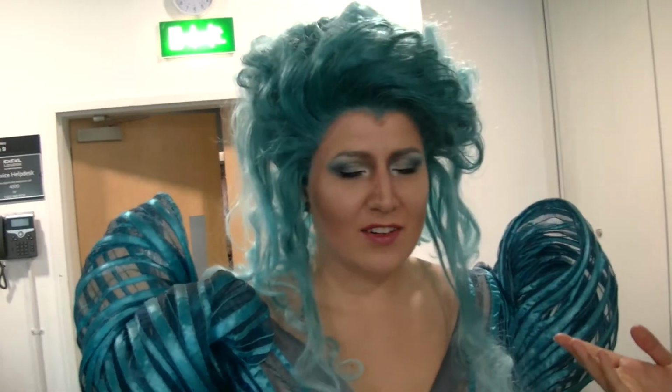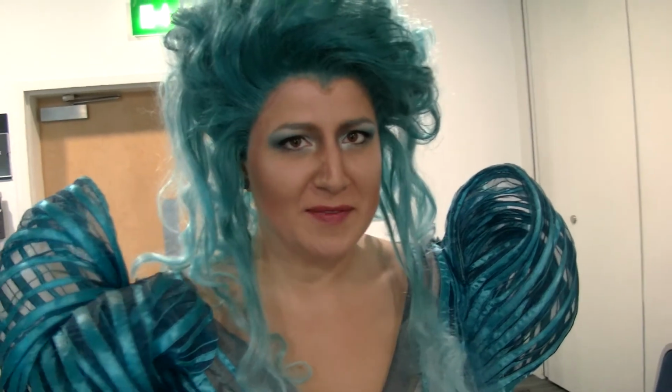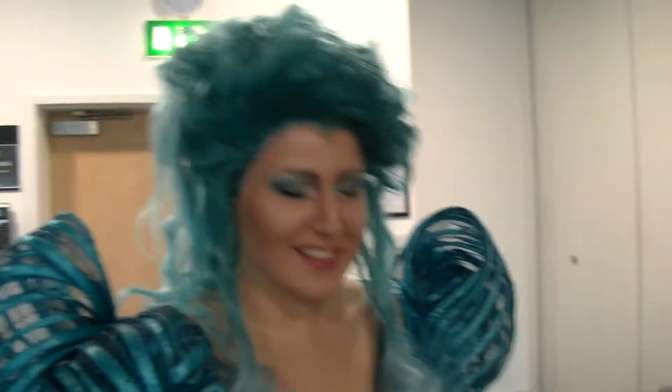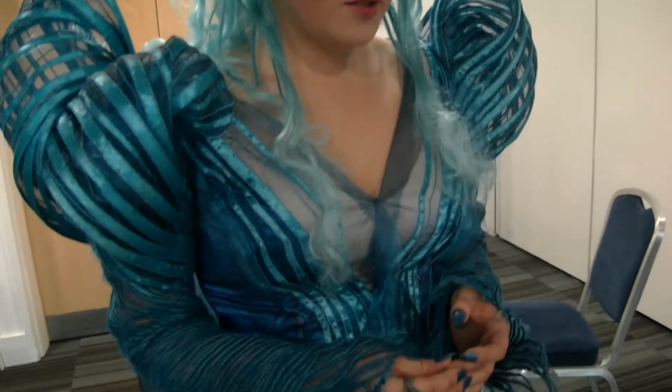So we're here with the... I'm Iconoclast, hello. I'm Zsófia Nagy from Budapest, Hungary. You're the Hungarian representative, and you're cosplaying as the witch from Into the Woods. Yes, I am. So it's absolutely gorgeous. How long did it take you to make the dress? It took, I think, a month. Were you working on it every day?